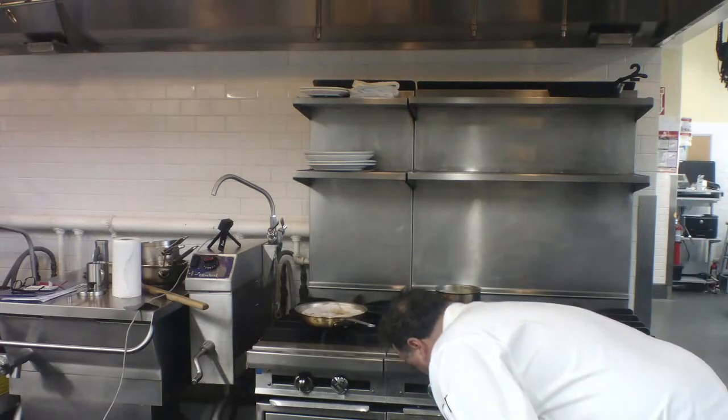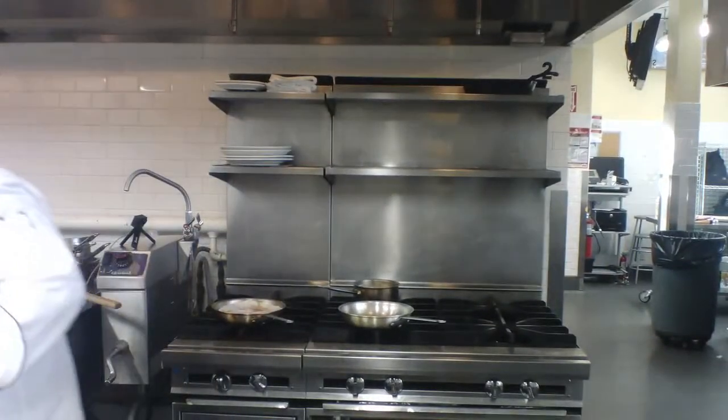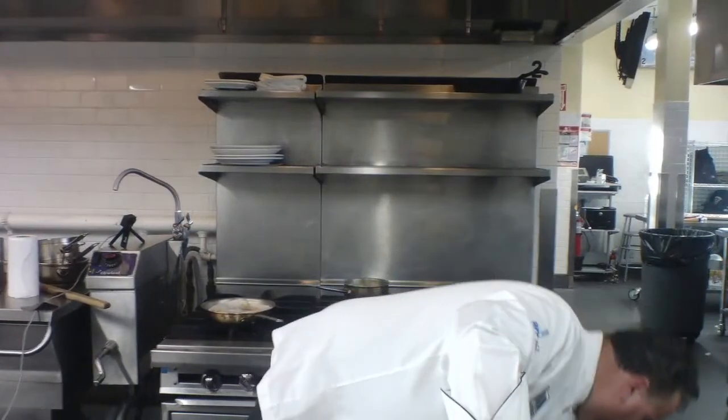Mia, let's get that convection oven going with a side towel. Let's put that in at 400. This oven seems to be just a little slow today.